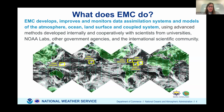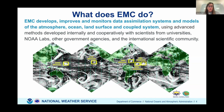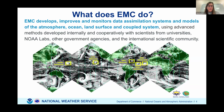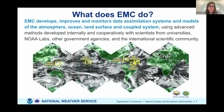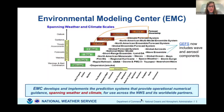So here at EMC, we improve, we monitor, and we do data assimilation, although not yet for waves. We do this for the full coupled system: atmosphere, ocean, land, waves, aerosols. And we don't do it alone. We do it with university scientists, with other NOAA labs, other government agencies, and the international community, of which you are all a part. We have modeling systems that span minutes to years, though we usually top out at about the seasonal timescales here at EMC. These have everything from impacting life and property, aviation, maritime, fire weather, which is a big deal here in the United States right now, all the way to our health and our environment.